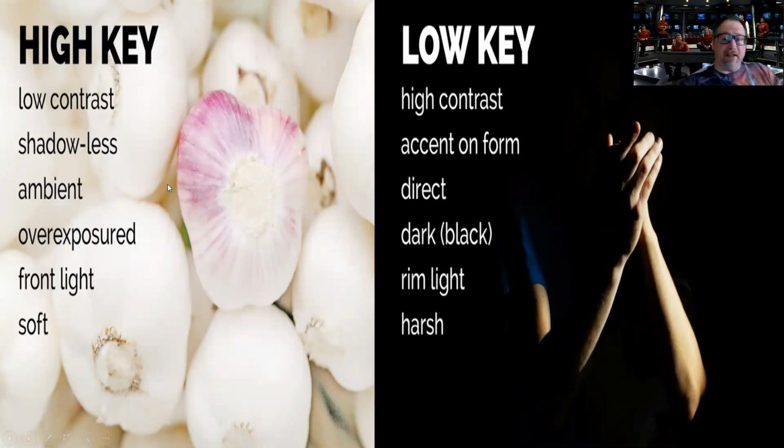We're going to have ambient light, meaning we're going to have light everywhere. It's going to be overexposed. We're going to have a front light that is really our dominant light, and the emphasis is going to be very soft. In low-key lighting, we're going to have dominant high contrast that shows up.